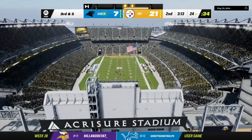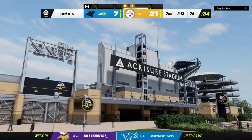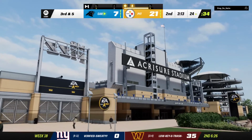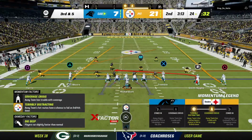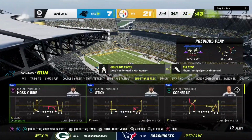Well, nearly another interception there. That would have been 2 drives in a row with a pick. He's got to start taking care of the ball way better than what we're seeing. Interestingly, that throw was probably worse than the one he threw the interception on last drive, but fell incomplete. The Panthers on third down, just 1 for 3 thus far. This will be 3rd and 5.